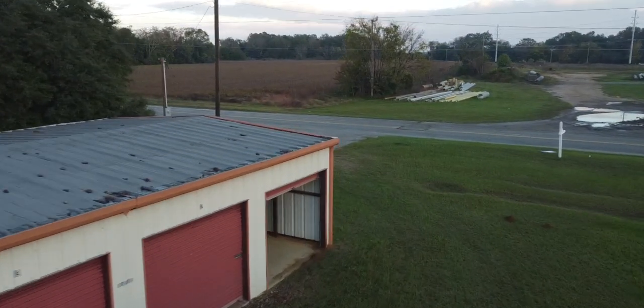But we did just drive around the entire town, and we did not see another storage facility, which is great. The population of the city is almost 2,000 people, and the United States average for storage units is 10%. So what that means is 10% of the population has a storage unit. So if you take about 2,000 people, 10% of them have a storage unit. So where are they storing their stuff?